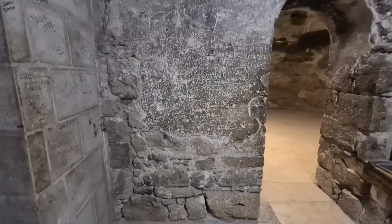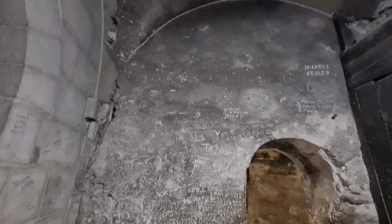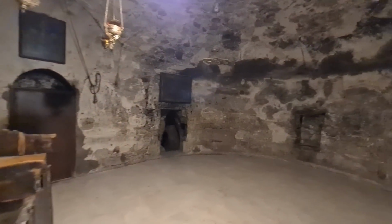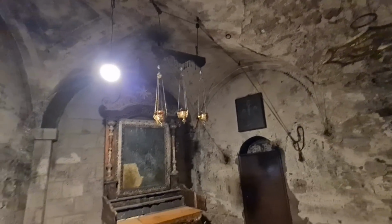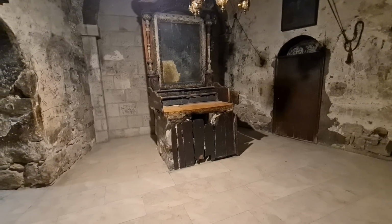Now look how horrible it is. This is the most important church for so many. This is the Mount Sinai of Christianity. And look at the graffiti. Another thing that you can see here is that it's black. There's evidence from the fire of 1808. And no one maintained it, mainly because they are fighting over who owns that chapel. And this is not a chair. This is an altar that was burned down.